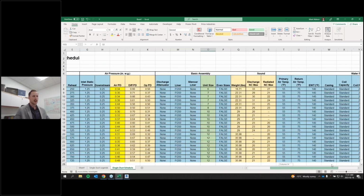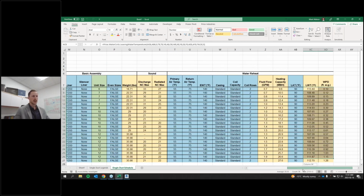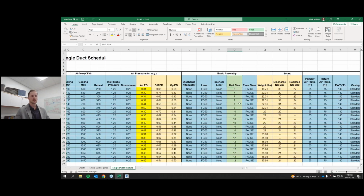And based off of that, I'm going to see updated leaving water temperature and water pressure drop data. Everything's going to automatically update. So as much as this is an output, this can be an input as well. And I've seen a lot of really creative things done by consulting firms with the unit sizing.